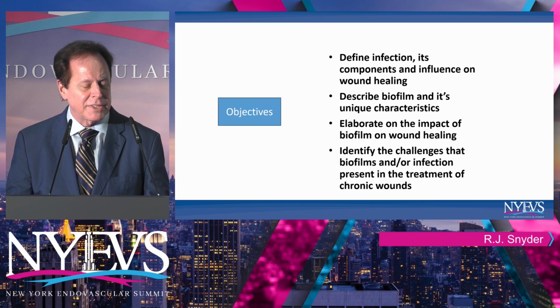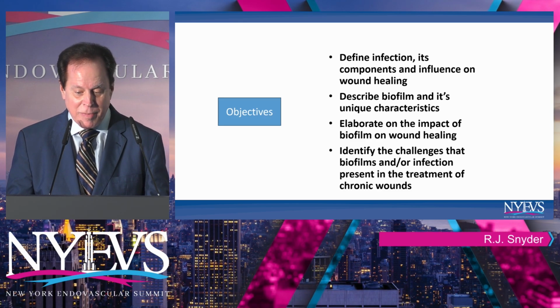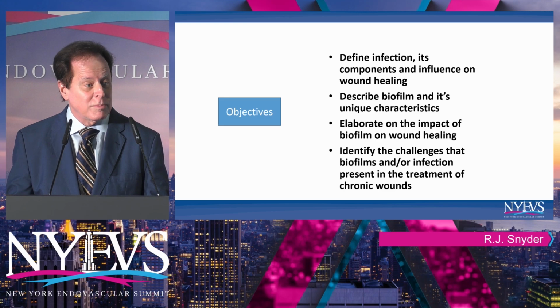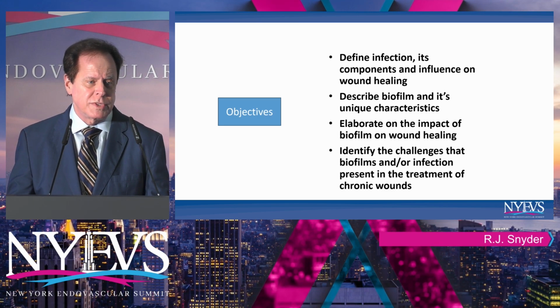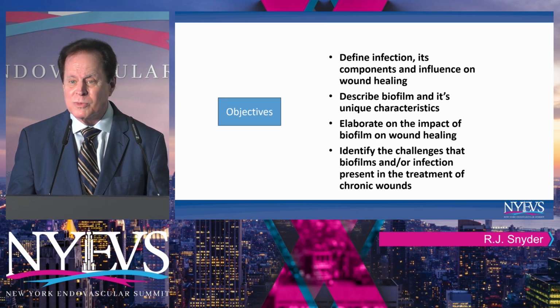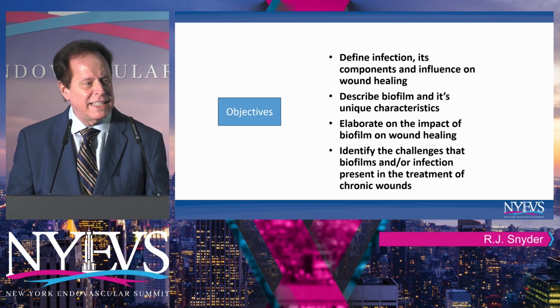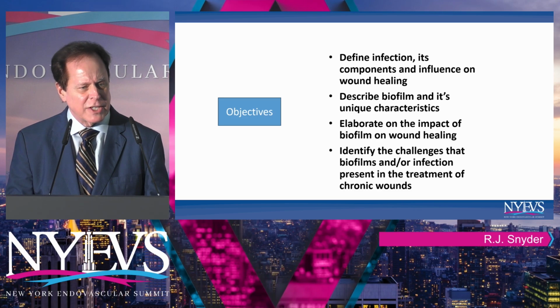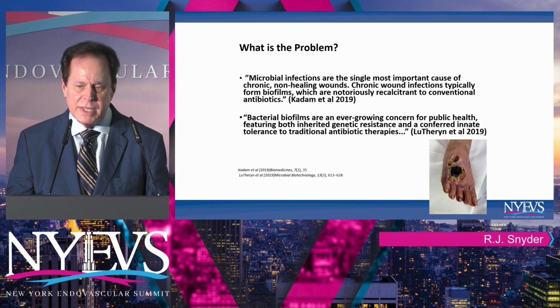really has an impact on wound healing, describe biofilm and its unique characteristics, elaborate on what biofilm really does in wounds. You know, not all biofilm is bad. If all biofilm was bad, no wound would ever heal. And then maybe identify some of the challenges that biofilms have in treating infection and healing wounds.